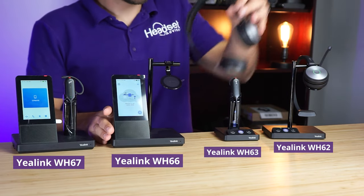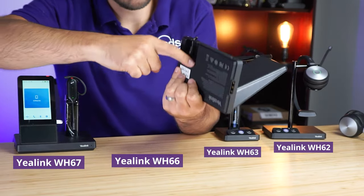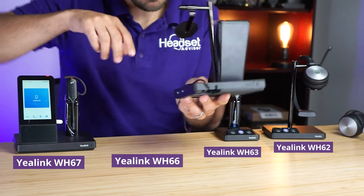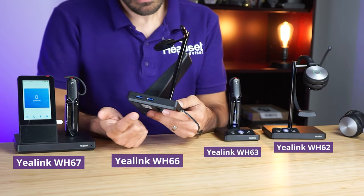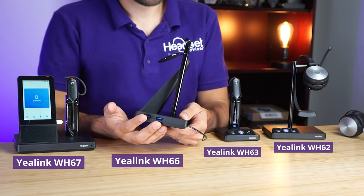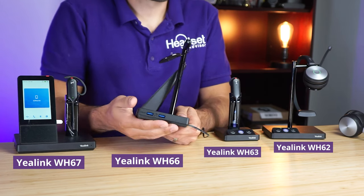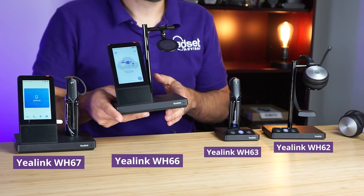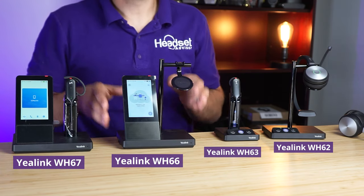Now looking at the WH66, same thing here. You have a USB-A port. It's actually a USB 3.0 port in there. And you have two USB 3.0 ports on the side. So you can get your desk phone connection. And then you can also use the other one as a USB hub. So if you want to charge a mobile phone, you could plug it in. If you had an extra USB device that you needed to plug in, you could plug in your mouse and then it'll pass through to the computer. So you have a lot of options available for you with the connections on this headset. And the same thing with the WH67, it has the same connections as the WH62.